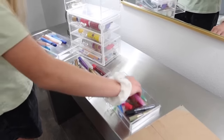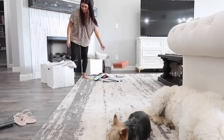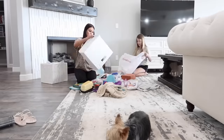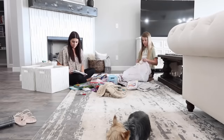Also, a good little tip when you're organizing children's areas, clear bins are so nice. Those are actually makeup drawers or jewelry storage containers, but I like to keep her art supplies in them. Then she doesn't have to open it up to know what's in it, because I feel like kids are very visual. If they don't see it, it's not there. They're not gonna play with it. So try to keep things in clear containers so that they see it and know it's there to be played with.